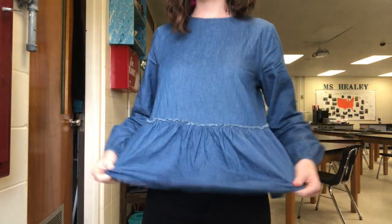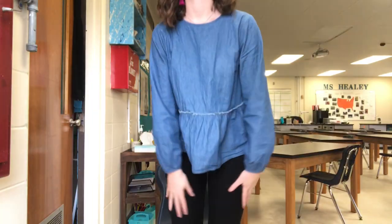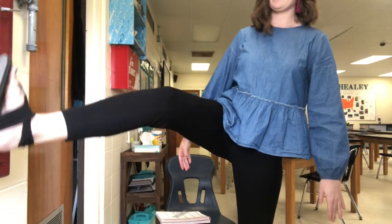And then I have, let's see if you can see it, this faux denim loose peplum top. It's so comfortable. And then I'm wearing, cute look, I know, my black Sloan pants from Banana Republic. They are like the Lululemon of work pants. They are so comfortable. They have a little bit of stretch to them. And I bought these puppies in college, freshman year of college, and they still fit perfectly. But that's outfit of the day.